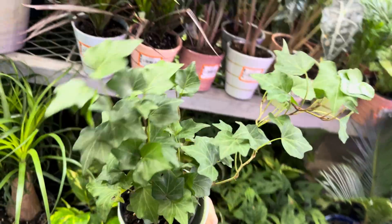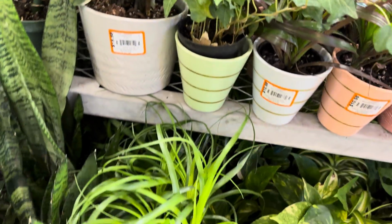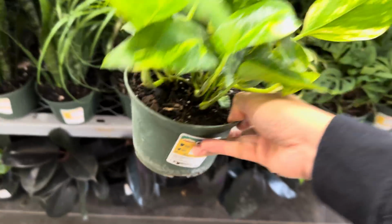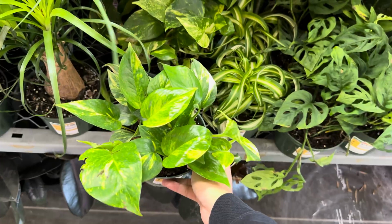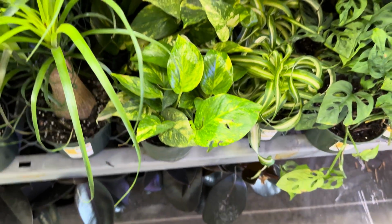This Hedera helix, or just green version of an English ivy, is a common plant that you will see at Home Depot, and you can see that the price isn't bad, as well as these pothos plants. So if you're going to choose a plant, this one is for $14.96. This one is a golden pothos, but if you notice that the Home Depot golden pothos are a little bit more highly variegated. So even with golden pothos, it really depends on the variegation.